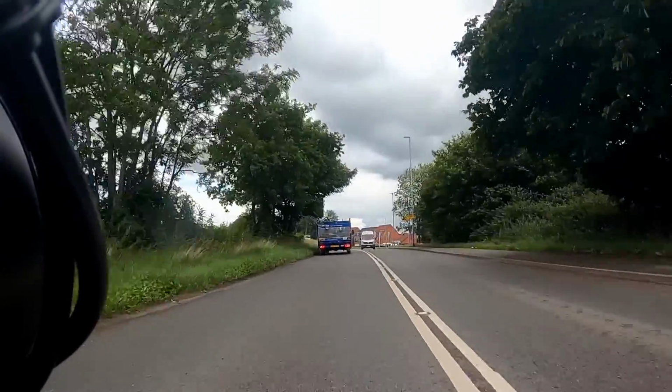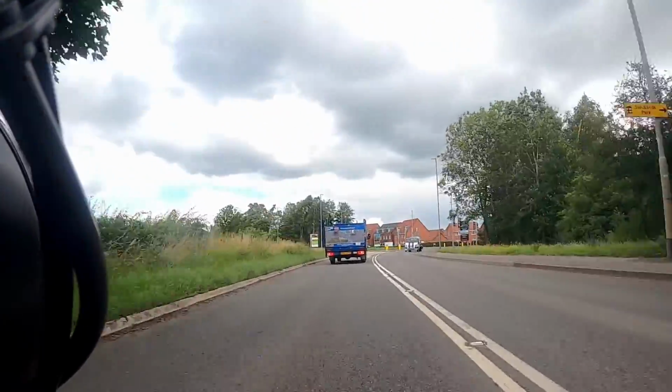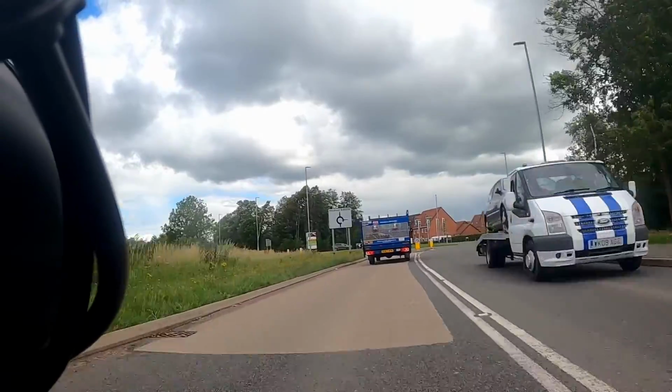I've made it safely back to Hucknall. I'll stop here because the rest of the journey is just stuck behind this van.